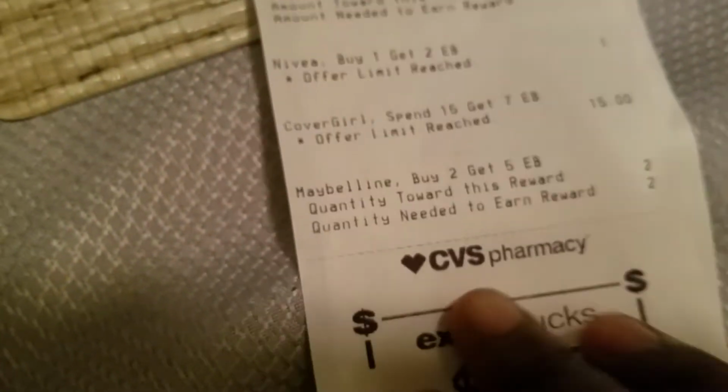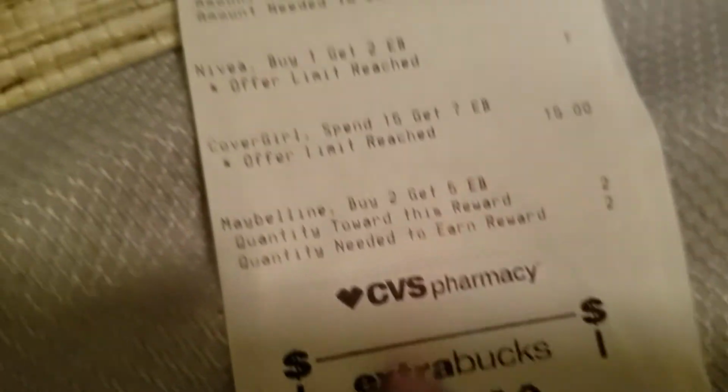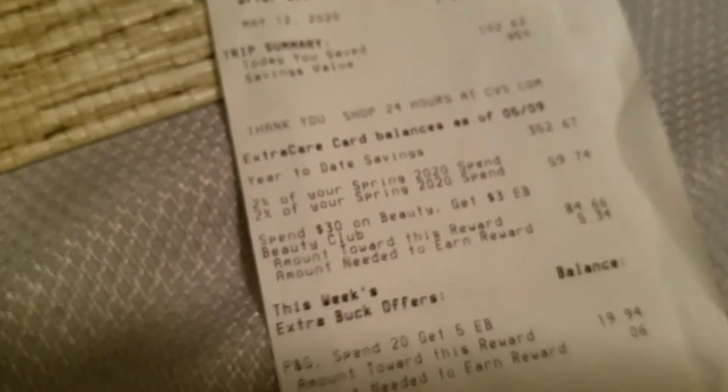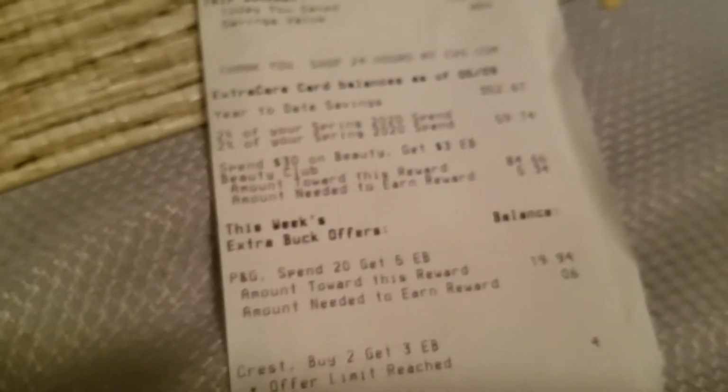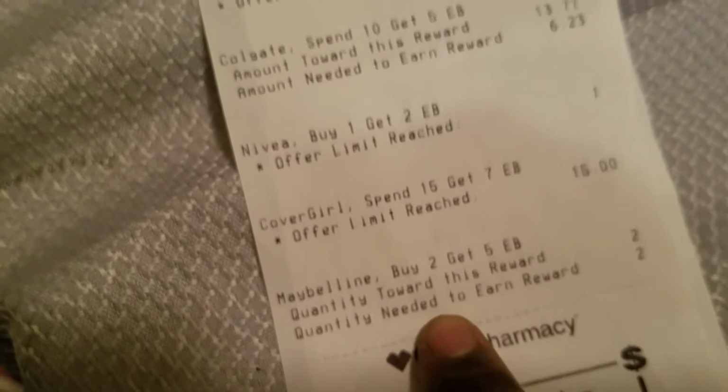And listen, it tells you when you reached your limit, you see? Even here, quantity towards. Of course, you can do those multiple. I don't think I decided to do that multiple, but tomorrow, I'm going to go in and specifically spend about $6 on beauty, in which I can just go in and grab 2 more Maybellines, right? That'll give me the 5. And then that should give me my other 3 for the beauty, right?